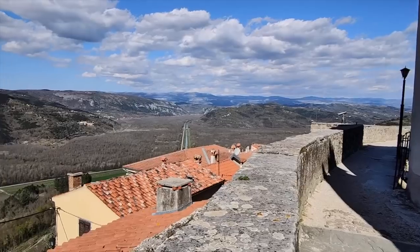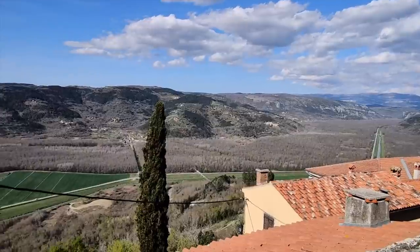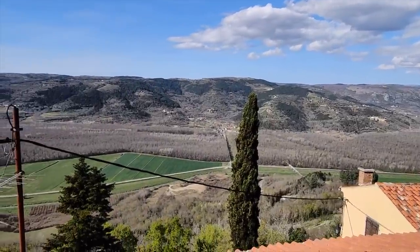Okay, so now we're just walking along the walls here. You can walk right around. We just bought tickets. I think they're 30 kunas for adults and free for kids. And they just kind of take you along for some incredible panoramic views up here of just everything all around, all of the hills, little towns, rivers, vineyards, little churches, really just the most picturesque views here.